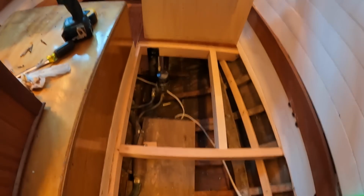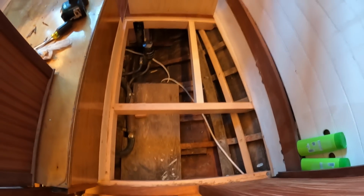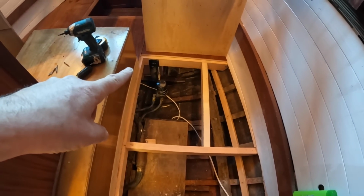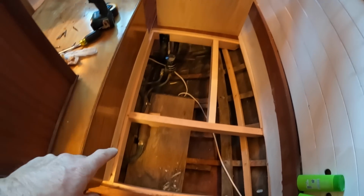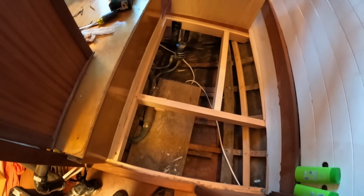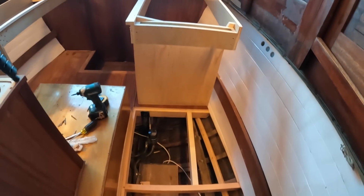All right then, so I've opened up the bilge and cleaned it all out, because it'll be a while before I'm back in here again, and I've affixed the bracket for the oil filter as well as the engine heat exchanger. So I'm going to close this up again and we'll get started at something here.